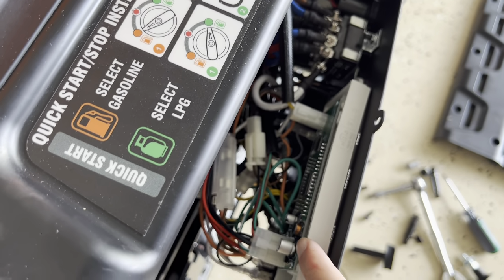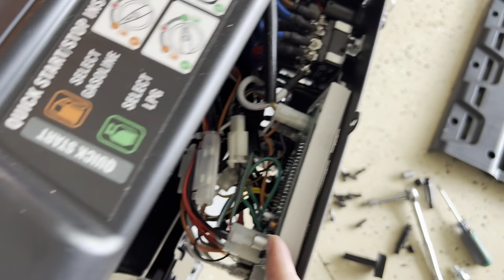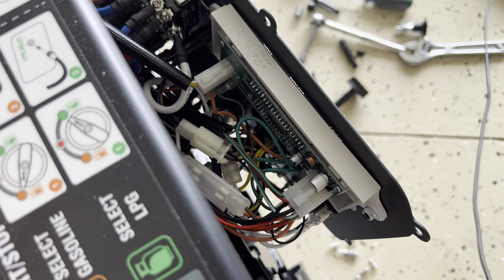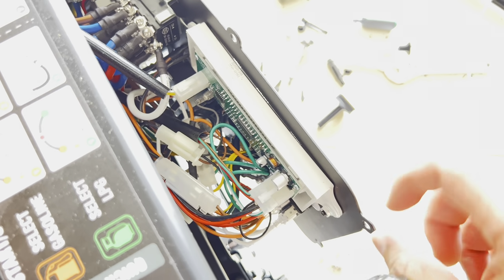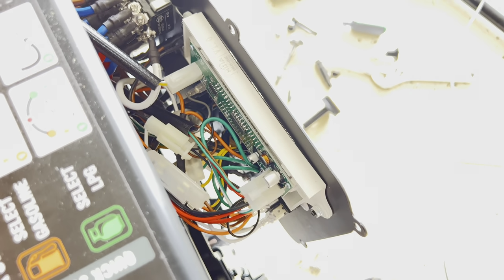Here is the display, okay? This is what we are gonna replace right now. Let's see if I can get a better angle. There you go. What I see, you have one screw or one nut here, another nut on the other side, and two plugs. That's all you gotta do. That's what we gotta do now.